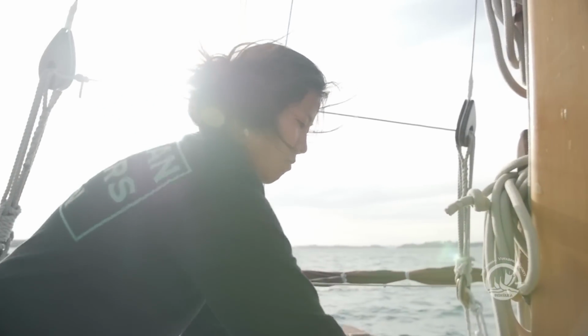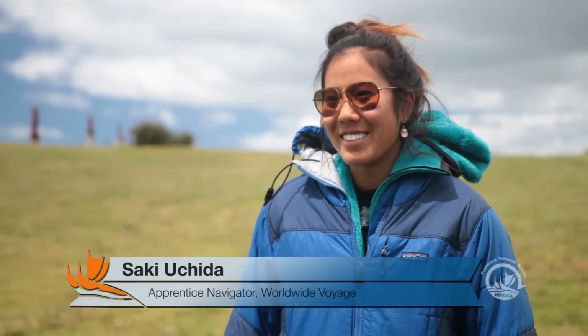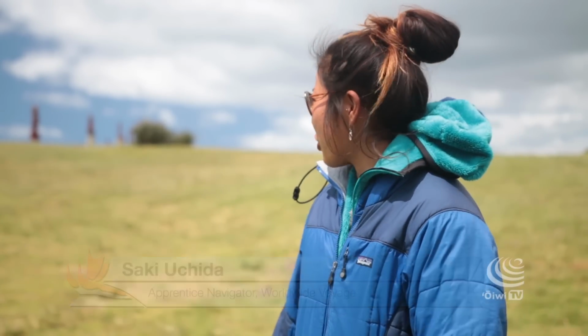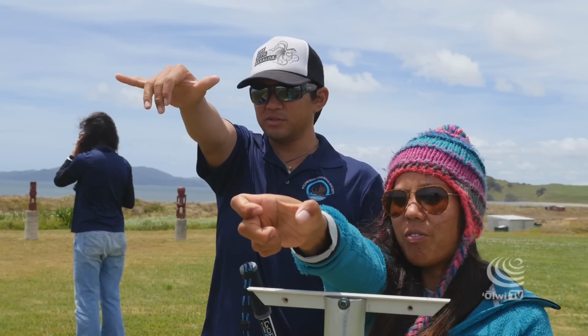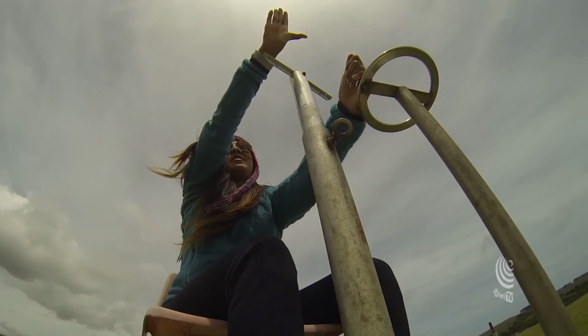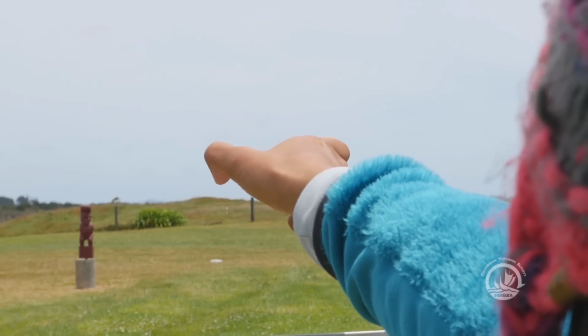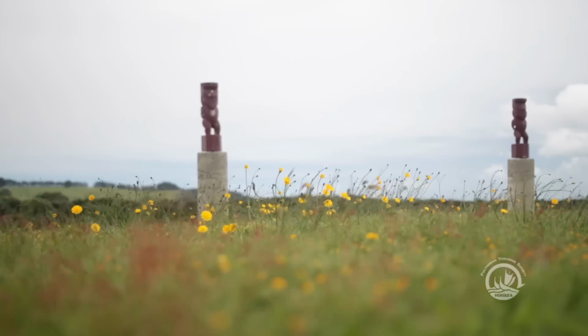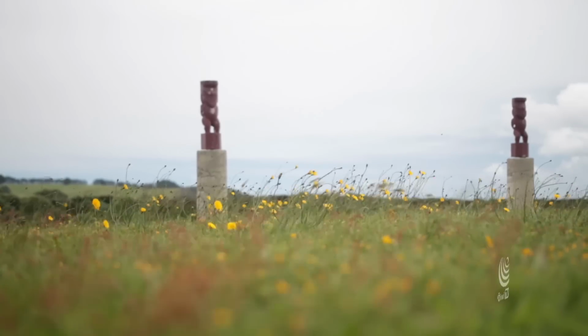Yeah. This star compass is really awesome. I never seen this kind of star compass before. You know, usually we study on a paper or on the canoe, but here you can really measure with your hands and then you can really use the horizon around you to see the stars on the land.